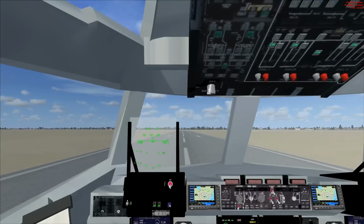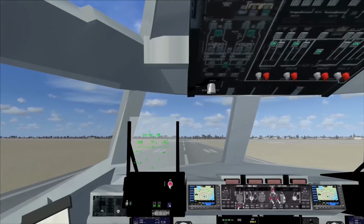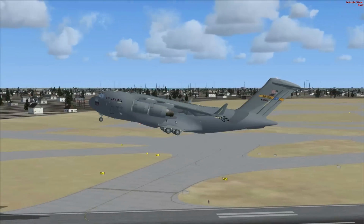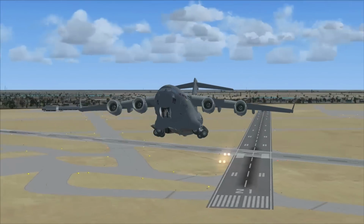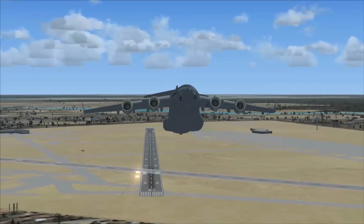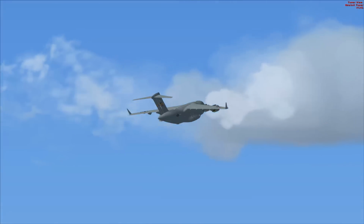Commonly performs strategic airlift missions transporting troops and cargo throughout the world. I still cannot English. Additional roles include tactical airlift, medical evacuation, and airdrop. Look at those wheels rotate before they fold. Look at that. Rotate and fold. Very nice. Very nice. And away we go.